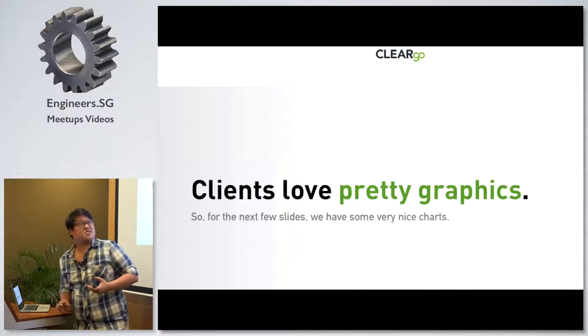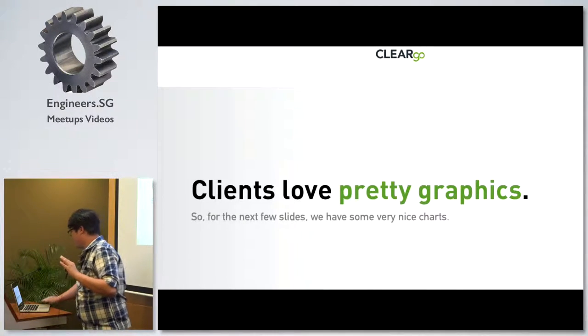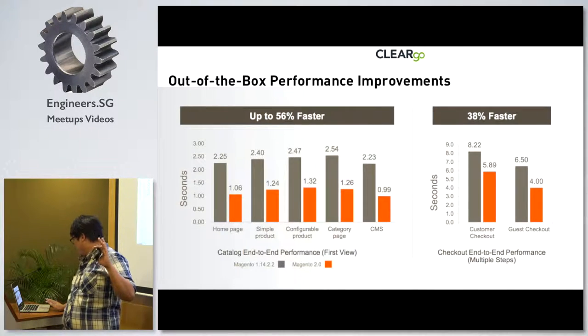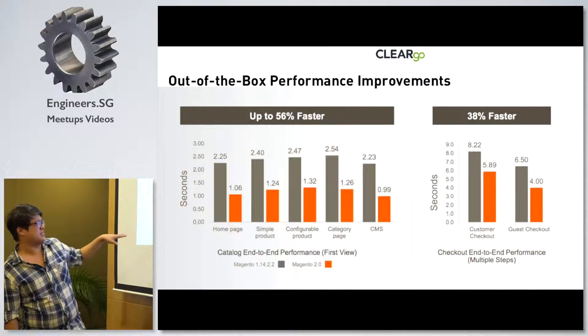Our clients love very pretty graphics, so the next few slides have some very nice charts. I think this was the chart that the first speaker tried to show. Is it the same? I think it's the same, right?